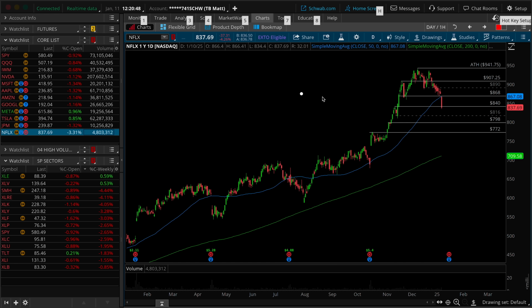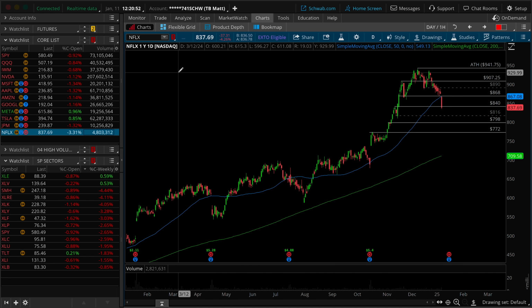I would keep it simple on Netflix. It's a tough one to trade. It's a little bit more spready, so I would not be seeking shorts through any of this to the downside there. Anyways, a couple of trade ideas for you. First of all, let's start with some new ones.